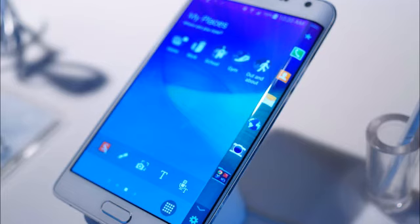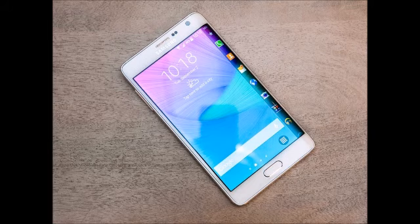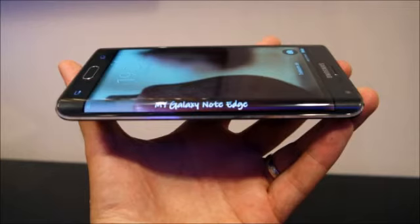The most pessimistic assessment possible of the Note Edge is that it's a slightly cooler looking version of the best Samsung phone yet. Assuming no major difference in price, which may be a bad assumption, I'd pick this over the Note 4 just because it's more fun and interesting to use. I can see why others may prefer to stick with the known quantity of the Note 4, though.